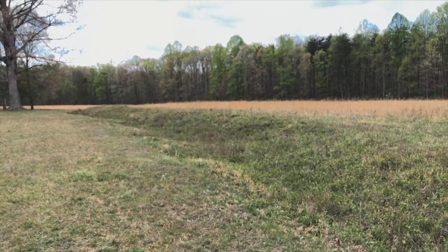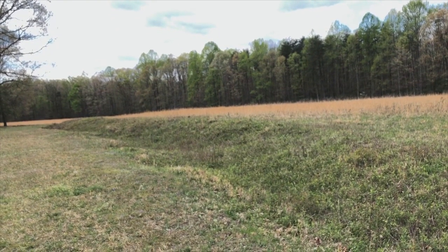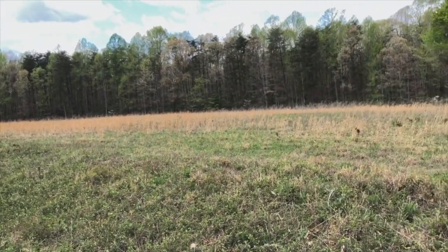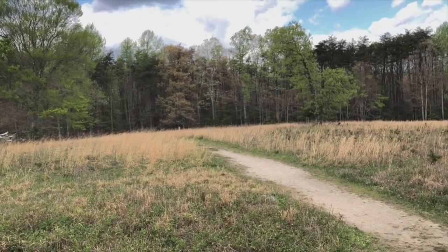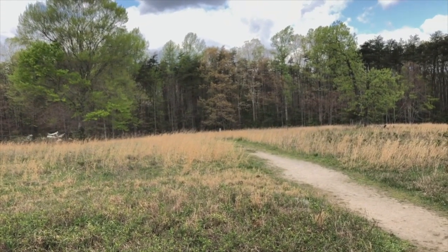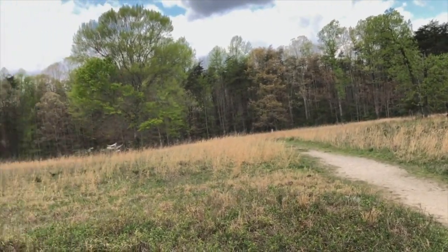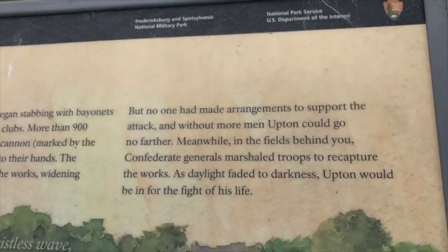I don't know where those guns are. Fell into their hands. The victorious Federals swept down the works, widening the breach. But no one had made arrangements to support the attack, and without more men, Upton could go no farther. Meanwhile, in the fields behind you, Confederate generals marshaled troops to recapture the works. As daylight faded to darkness, Upton would be in for the fight of his life.